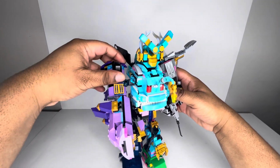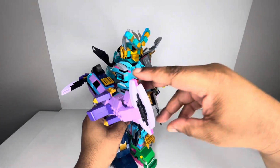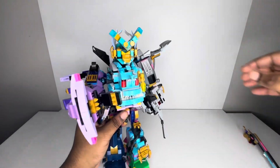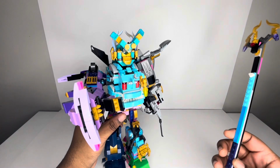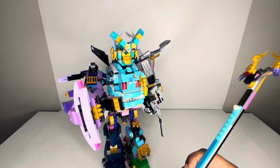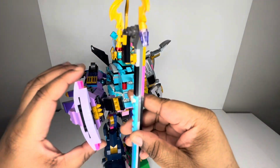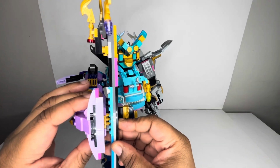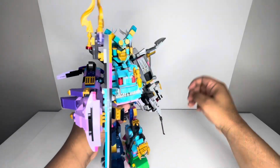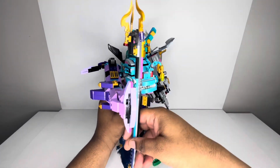But let me show you his little trident. Well, it's not little, but let me show you his trident. Open up the mouth. Okay. And oh, here it is. Flung across the room. But here is the big old trident. Voila. Put that in your hand, buddy. And now you're the real King Neptune. With that on, you gotta have your drip.